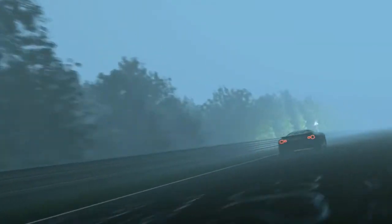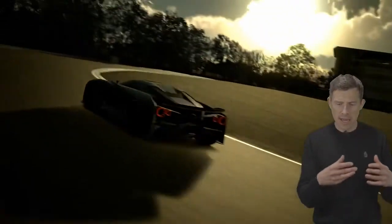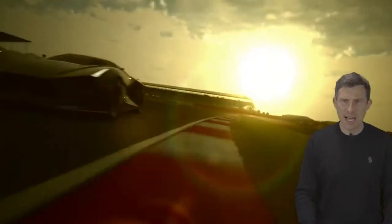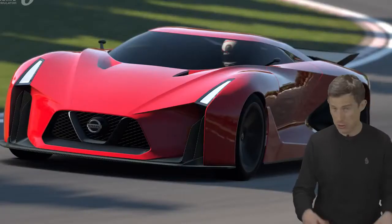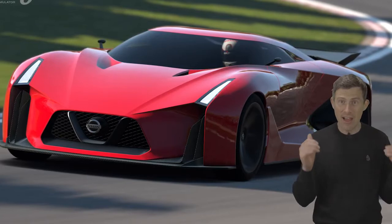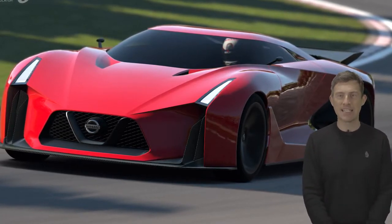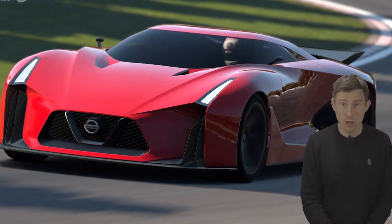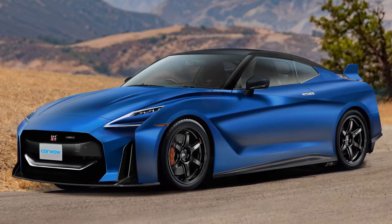Speaking of Gran Turismo, in the Gran Turismo 6 game, there is a clue to what the R36 will look like. You see, in that game, there's a car called the Nissan Concept 2020 Vision Gran Turismo, which looks like this. And that car is likely to inspire the next road-going GT-R, which could look like this. Now, I'm going to give you a moment to just take it all in.